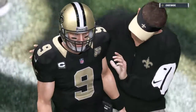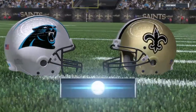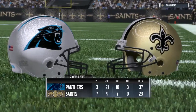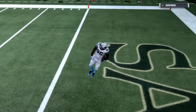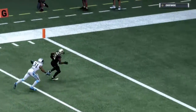So for the Panthers, they continue to make their case for the playoffs as they move to 9-3. And they'll return home next week to take on the New England Patriots. Meanwhile, for the Saints, this loss cost them in the playoff chase as they fall back to 7-5 on the year. And they'll try to turn it around next week as they head to Atlanta for a matchup with the Falcons.